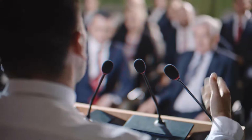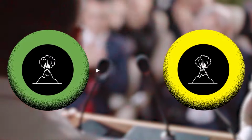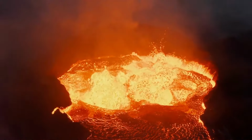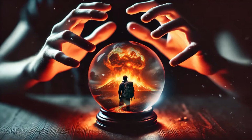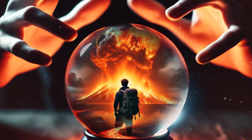In 2012, Italian authorities raised the alert level on the volcano from green to yellow, meaning that it needs close monitoring. There are certain changes that usually happen before an eruption. The magma below starts releasing gases, which could weaken the rock above, eventually triggering a disaster. Unfortunately, no one can predict exactly when or if it will erupt.